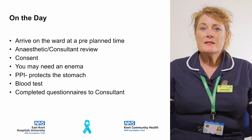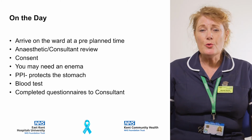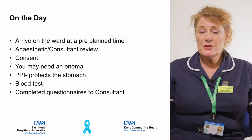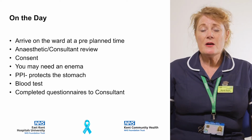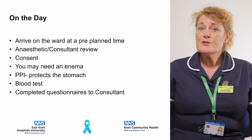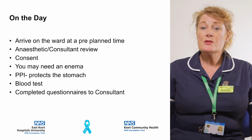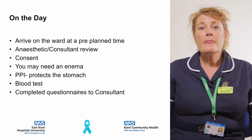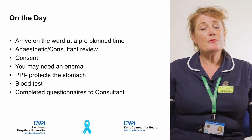You will be advised to arrive at the hospital early in the morning and report to Clark Ward. The nurses will allocate you a bed. The ward staff will take your blood pressure, temperature and pulse. They will also provide you with a surgical gown and fit you with anti-blood clotting stockings. You will be reviewed by your anaesthetist and surgeon, who will gain your written consent for the operation.